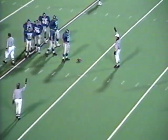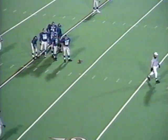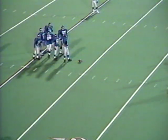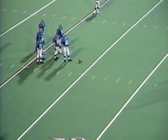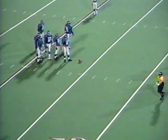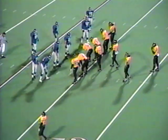We'll give him a gain of 7 on the play and make it 3rd down and 9. We'll see what Denison does here, see if they pull a little something. Last time it was 3rd and long, they ran the fullback, but we'll see what Denison wants to do here after they came out throwing on the first series, Jay, and looked pretty good. Was very successful with it.